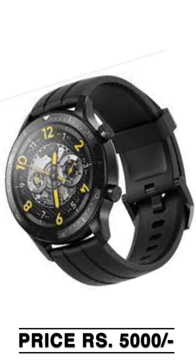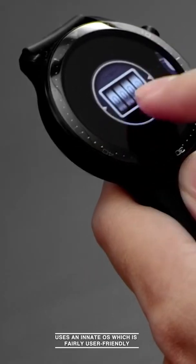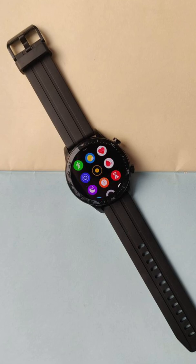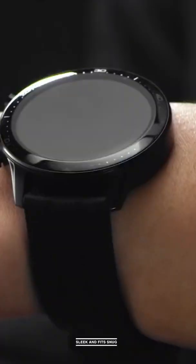What I like about this one is, first of all, the price. Then I like the fact that although it's not Wear OS, the app is fairly intuitive. You can see the menus nice and easy. I can go into it, I can go out of it. It's got timers, it's got SpO2, it's got all the features you could want from a watch at a really attractive price. And it also has notifications and a decent battery life and a very slim profile. So you should enjoy this watch for sure.